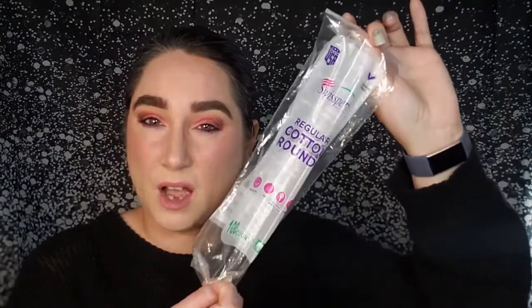I also have these Swiss Burst cotton rounds. I'm trying to get away from using cotton rounds as often. I quit using the Garnier Micellar water because I was using up more cotton pads, so I switched from cotton pads to the mini makeup erasers, and I use those instead.